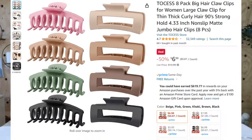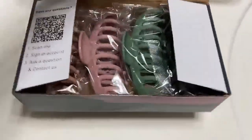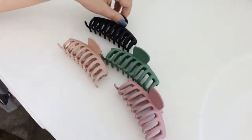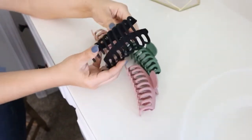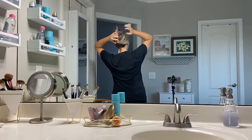What I love about these hair clips is how matte they are. So I feel like they're kind of adult colors. So I feel like anybody could wear them. I mean, my girls could wear them, but I also feel comfortable wearing them. And if you have a lot of hair, they hold it up. You guys know I got quite a bit of hair and it holds it up really well.